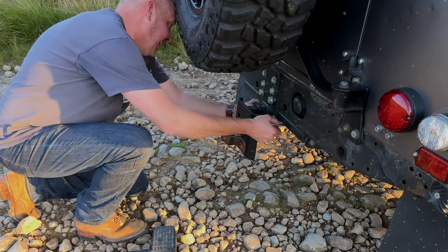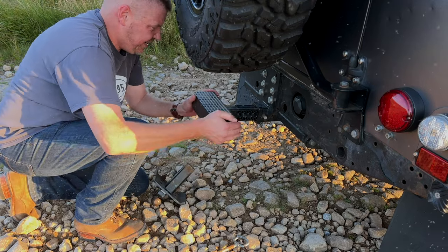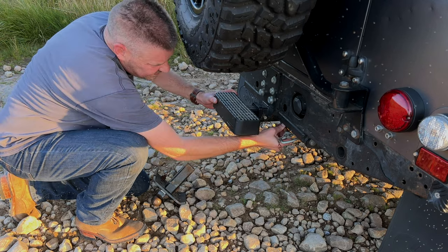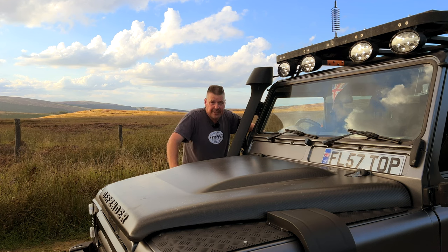I also really rate the 2-inch receiver system at the back. This allows me to be towing one day, get back, put a bike rack on, get to the campsite, take the bike rack off. Then we put the step on the back, which allows the kids to get into the back more easily. Quick, simple, just no hassle.